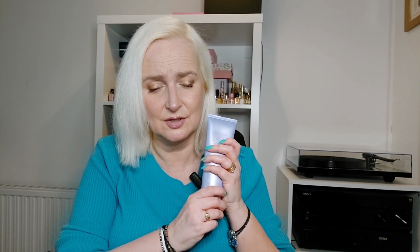Then of course we get on to the star of the show, and this is almost the sort of thing that I don't want to use. I just want to put it in a cabinet and have it there to look at and sniff occasionally, maybe. But no, I do love using it. It's so beautiful on the skin. It's a gorgeous product, gorgeous.